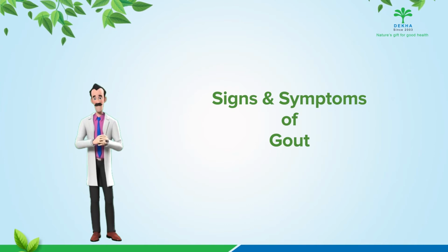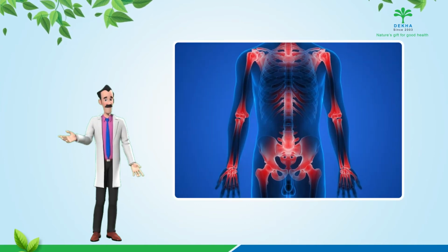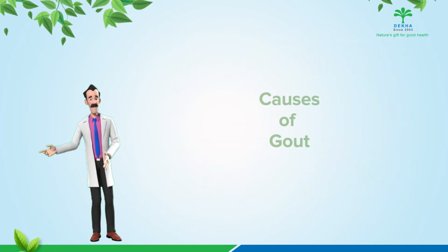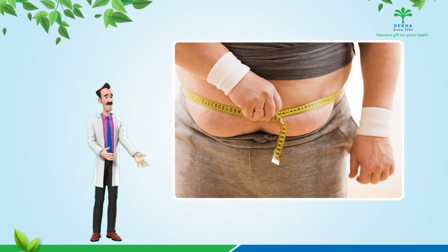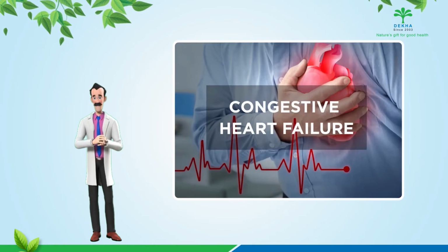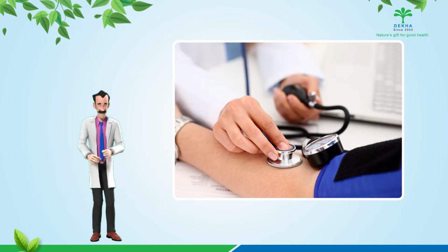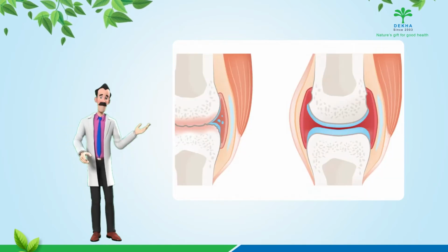The signs and symptoms of gout are intense pain, redness, stiffness, swelling, and tenderness even to light touch such as a bedsheet. Gout can be caused by obesity or a lot of extra weight, congestive heart failure, diabetes, family history of gout, hypertension or high blood pressure, and kidney disease.